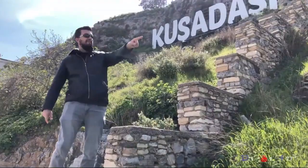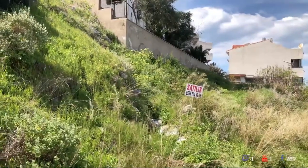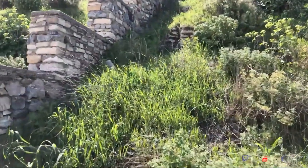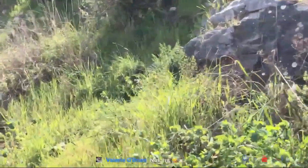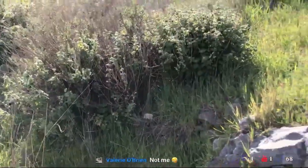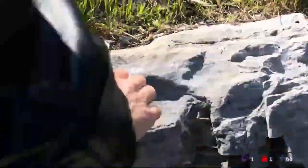Oh, for sale. Look at the sign. What's for sale? This land. The land here is for sale? Oh my god. I don't know if I want it. It's a very tall climb. I will build only a one floor house here. Help me. So who's gonna climb here? Put a comment. I wanna see the brave of you. Let me go first. Okay. Who is gonna do it?